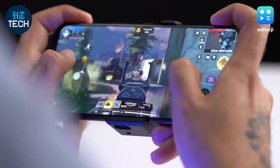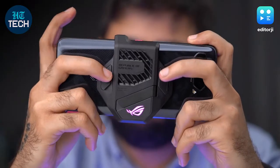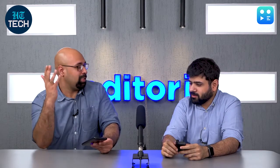You've been gaming on this for a couple of hours, and that's what it really comes down to. If you move specs aside, what is the gaming performance on this? What is the gaming experience with this phone? So tell me what it is like, because I remember you also tested out the ROG Phone 3. So is it a better experience now?